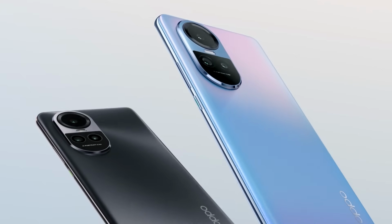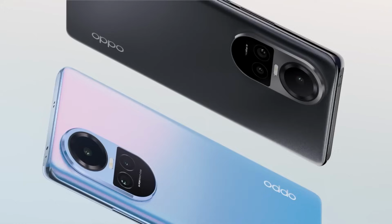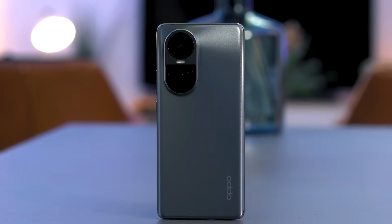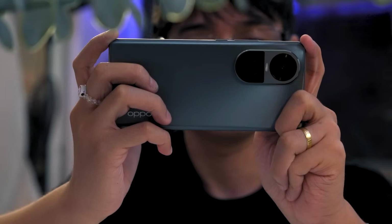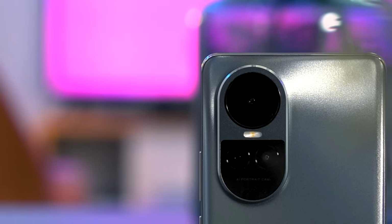Launched in China last May 2023 was the OPPO Reno10 series, and after just 2 months of waiting, they're finally here. Hey guys, CJ here from Yugatech, and if you couldn't tell already by the video's title, we're checking out our favorite features from the standard OPPO Reno10 5G, and why it's a force to be reckoned with.